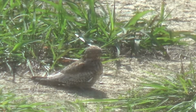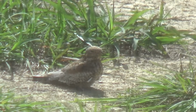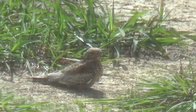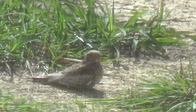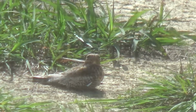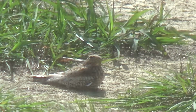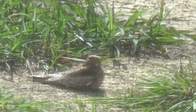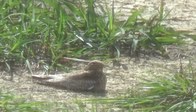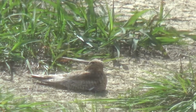Now here is the female, who is not quite as brightly marked as the male. They sat quite a ways from each other, and as you watch, you can see her just kind of sinking and sinking to where she's a lot flatter on the ground and all nestled in and comfortable. They are a nocturnal bird, so they would be sleeping normally at this time. This was taken between about, I'd say, 8 in the morning till about noon.